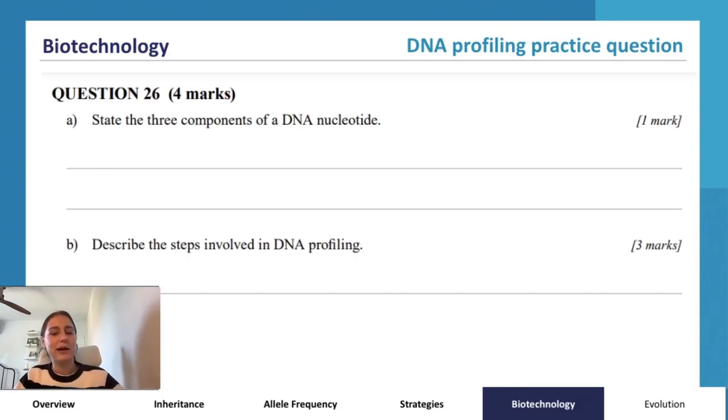Attached to each deoxyribose sugar is a nitrogenous base, which carries genetic information. There are 4 types of nitrogenous bases in DNA: adenine, thymine, cytosine, and guanine. These bases pair specifically, A with T and C with G, through hydrogen bonds, enabling the double helix structure of DNA. And this idea is really foundational to all of the biotechnologies we've been discussing.